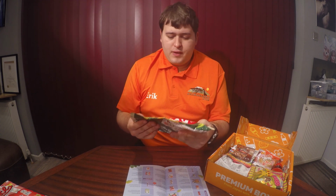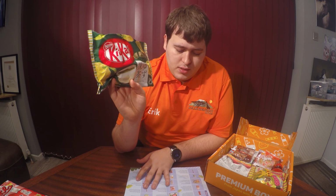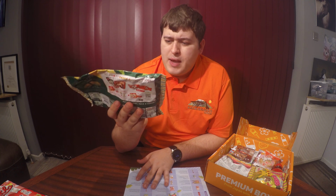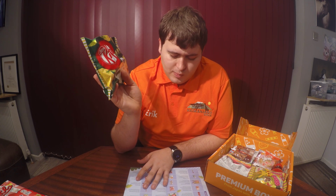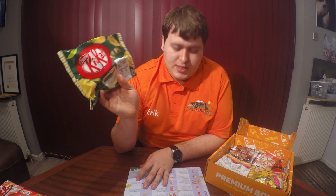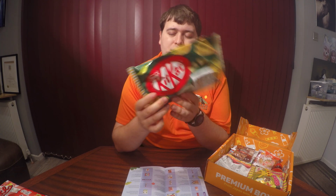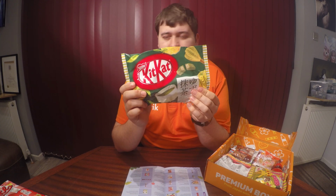Next up, we have a very nice big Kit Kat package here. This is from the classic box. So it's Kit Kat Matcha Yuzu. We've had matcha Kit Kats before, but this has got sweet and sour yuzu, which is Japanese citrus cream, included in it. So that'll be a little bit different. I don't know whether I'll be able to easily tell the citrus over the matcha. It'd be quite interesting to try out.